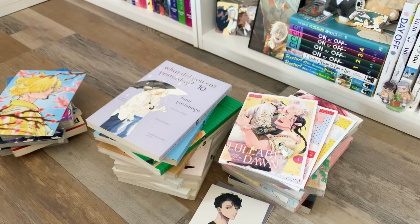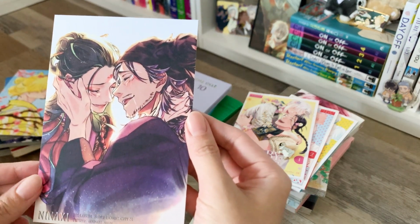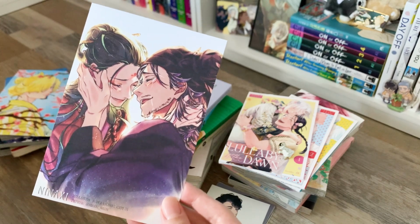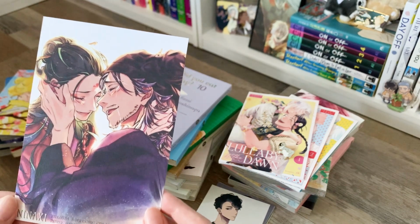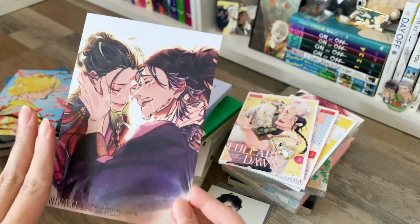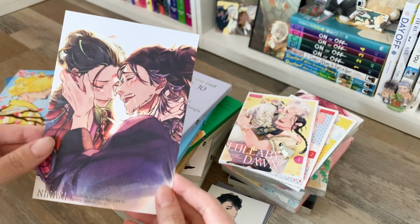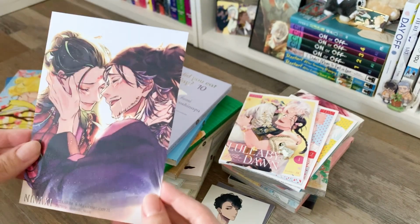Okay, just a few more things. So I got this art print, and it's from Apothecary Diaries. I read all of Apothecary Diaries, all of the manga that is out, I believe, through volume 12, because I read digitally to catch up after I finished reading the English release. And then I also watched the anime. To be honest, I'm not a huge fan of the series. I know it's very loved, and I'm glad that people are able to enjoy it. But what I loved in Apothecary Diaries was this guy and his romance, and I loved it.